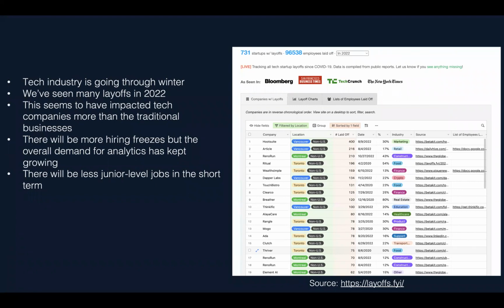And when companies are having hiring freezes, or when they're cutting jobs, I think that sort of hurts the junior level positions. It'll be a little bit harder, and it's also more competitive. So be prepared for that. The requirement at the bar might be a little bit higher. There's not much we can do at this point, but the market will definitely bounce back. So all we can do is just get prepared, right, for the spring that will come eventually.